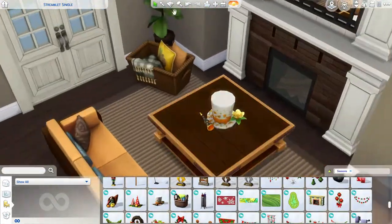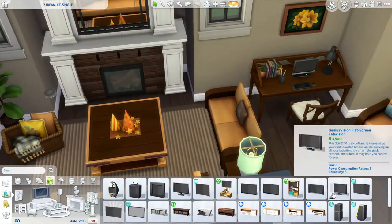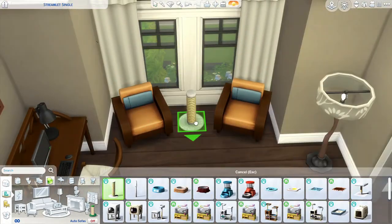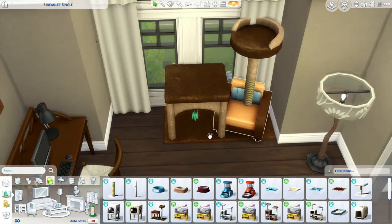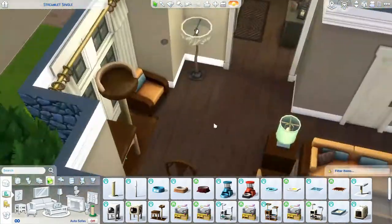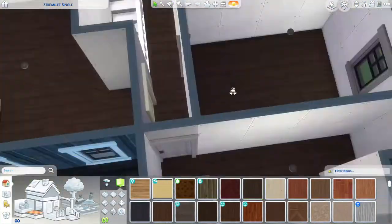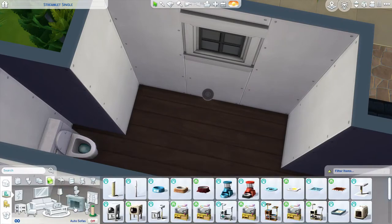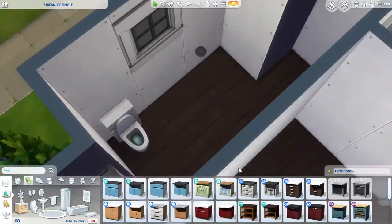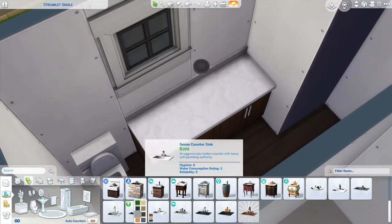So we're pretty much finishing up the living room right now. I do end up getting rid of this little chair here, and I placed down a cat tree just because I didn't know where else I would fit one. And cats love being near windows and looking out windows. So I figured that would be the perfect place for a cat tree or a cat condo, whatever you call it. And I think we're pretty much done downstairs now. So I'm just putting together this little bathroom here for the two girls that live here.